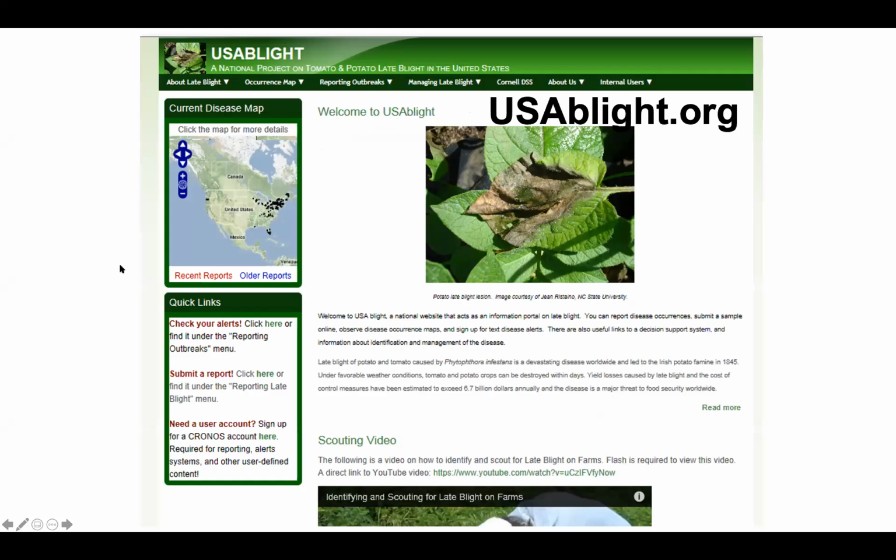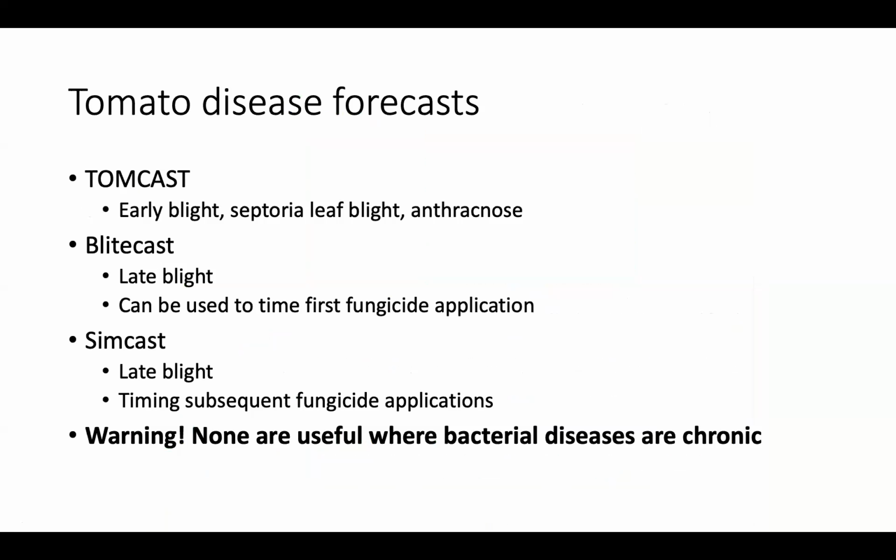All right. So in terms of managing late blight, here is a website I mentioned earlier, usablight.org. It has a map that tracks where late blight has been found in a given season. You can also sign up for alerts on this website. There's a place where you can click and sign up, and you can get either text or email alerts, and you can specify the area around your farm that you want to get alerts from if late blight appears in that area.